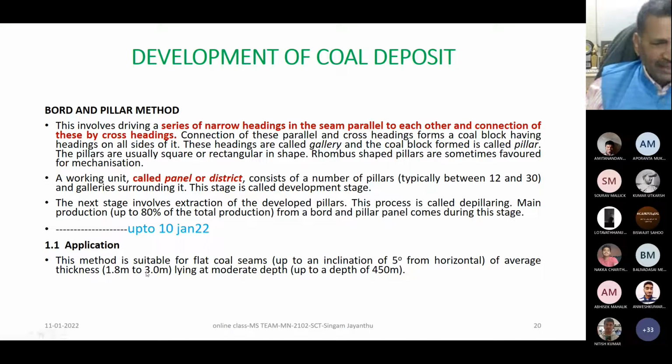So in general, this is suitable for flat seams up to an inclination of 5 degrees from horizontal, right? There may be many books written by many people. The names I am reiterating many times, starting from Professor R.D. Singh Saab's book, Dr. T.N. Singh Saab's book, right?